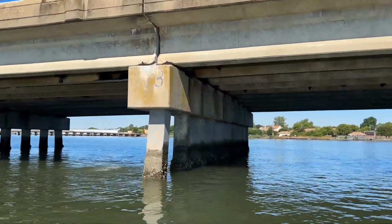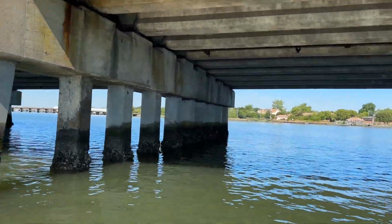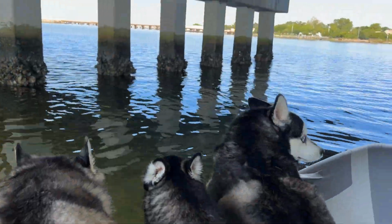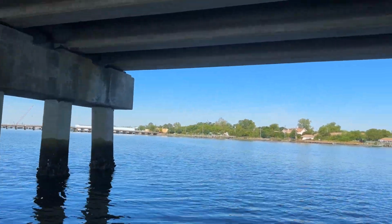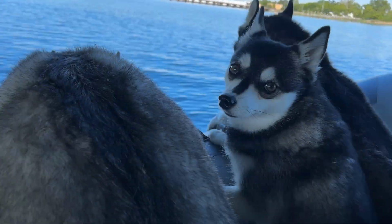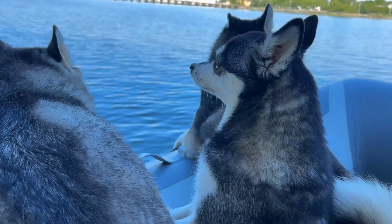We got out and did some dinghy rides. We went every day for a dinghy ride, and there's a free dock that you can go to, so we got to go for walks, and even caught Neptune napping a few times. He should have been on duty, but even I gave him a little vacation.